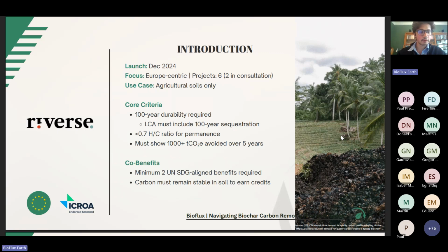Now we'll quickly move over to Riverse. So Riverse was launched in December of 2024. And as I mentioned at the beginning, Riverse has previously been very European-centric. However, yesterday, actually, they announced that they certified their first project on the African continent, showing that they're expanding this focus and not only focusing on European project developers. Currently, there are 6 biochar projects that have gone through the Riverse protocol, and there are 2 that are currently in consultation. Important to distinguish here is that Riverse is focused on agricultural applications of the biochar only.